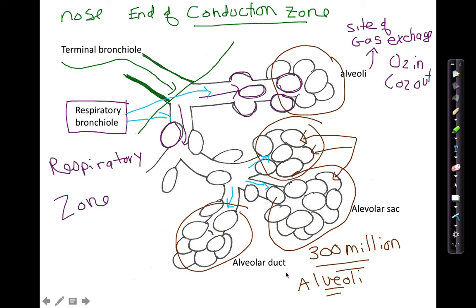Pretty cool, right? So just make sure you understand the difference between the conduction zone. Conduction zone is just conducting or transporting inspired air, but there's no exchange of gases, and it's going to end at the terminal bronchioles. The respiratory zone is going to be starting with respiratory bronchioles. Those are going to go to alveolar ducts, and then the alveolar ducts are going to take us into alveolar sacs, where we have access to millions of alveoli.